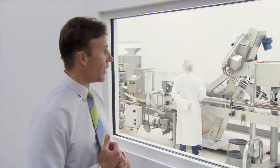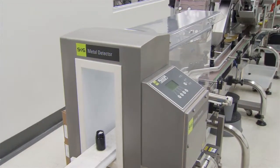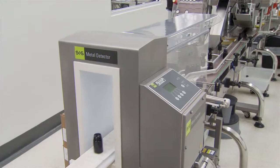Yeah, very important point. These rooms are separated. There are 4 high-speed lines. Approximately 100,000 bottles a day can be produced out of here. And one of the most important parts that Dan mentioned was the metal detection. NutriForce was actually involved in metal detection well before the FDA got involved. Very important aspect to packaging.